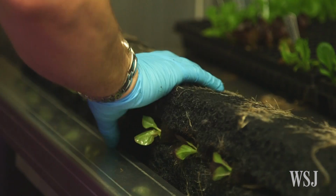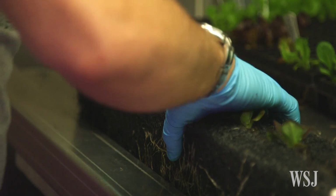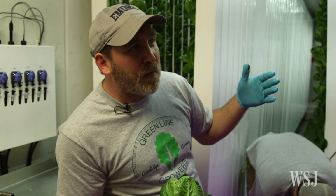The real key for a restaurant is we'll go and bring them boxes as samples, but it's getting them here to see what we're doing, to taste it, to feel it, to kind of help us select the type of seeds we should be planting that they're going to want.